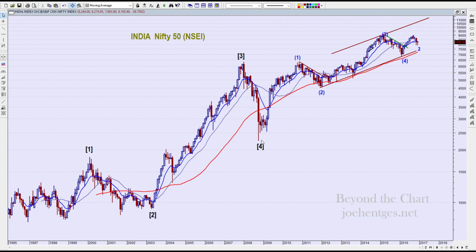Fairly sharp wave 4 pullback. I don't think that the pullback was here, you know, like doing one of these, like an A, B, C. It just doesn't look right to me. So I'm staying with this, and I do think we're in a 5th primary wave up, and within that 5th primary wave up, we're working 5 intermediate waves. I don't think it topped out up here.